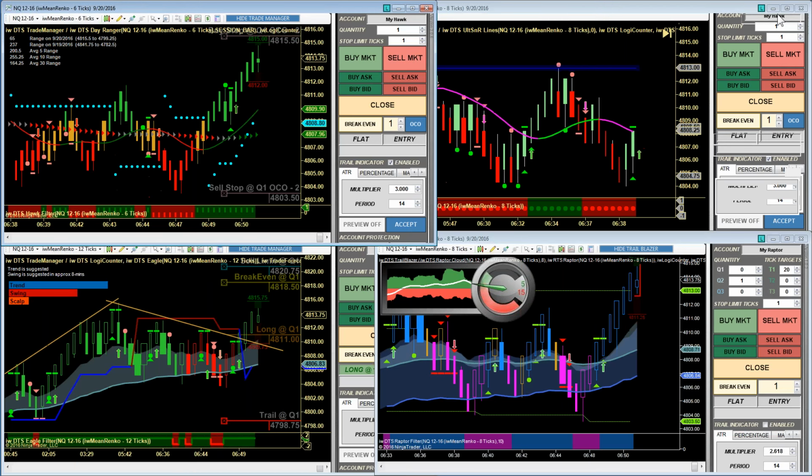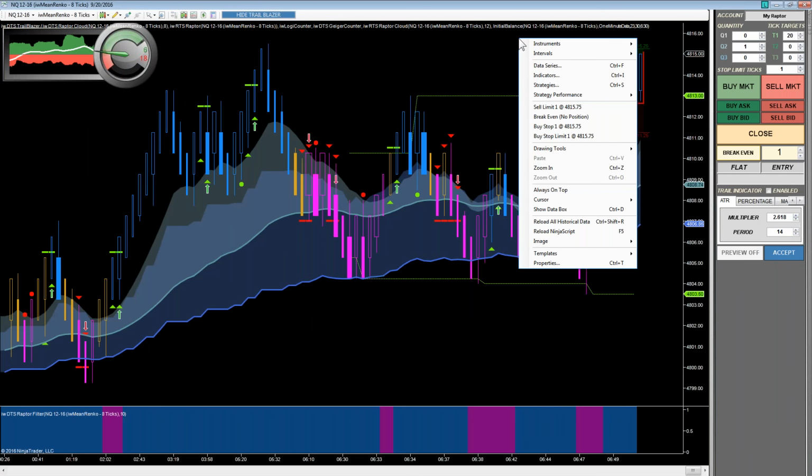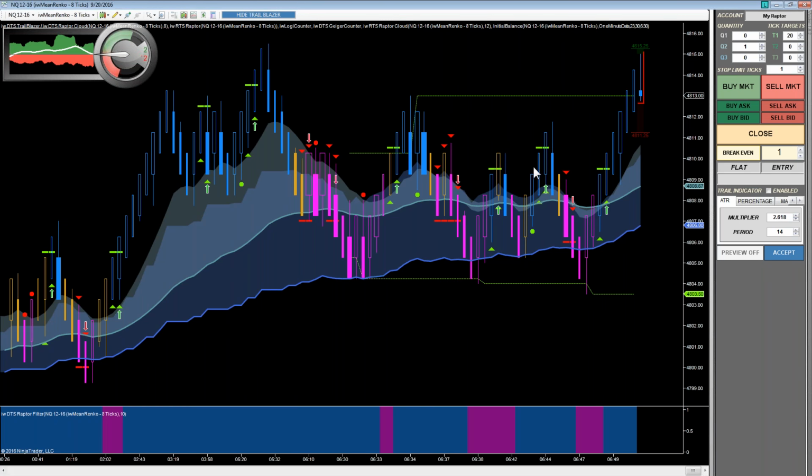With the Trailblazer, when you enter your order above and below, and I'm just simulating this, of course, the breakout has already happened, if we get filled to the long side, you'll need to manually close out the short trade. That's the only real difference.